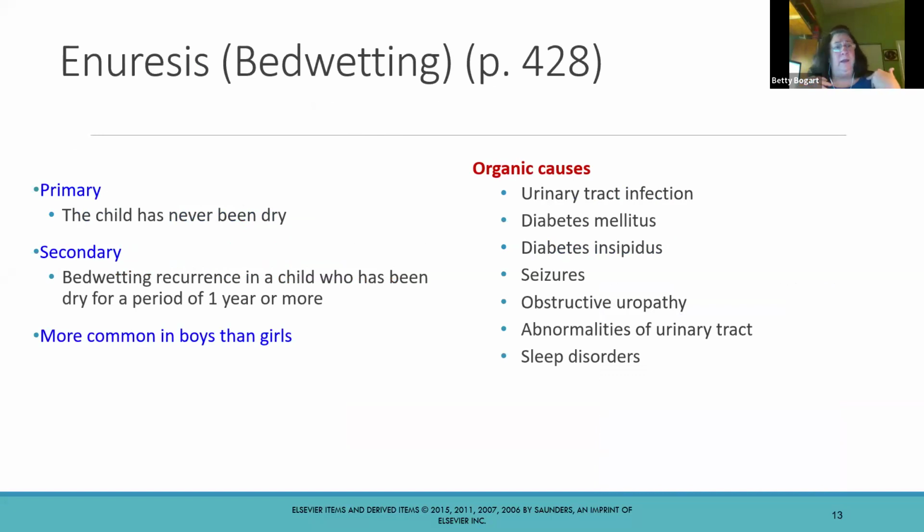It could be a kid who has always wet the bed, 8, 9 years old, or 5, 6 years old, and they regularly are wetting the bed. And then there's some who have been dry, potty trained forever and ever, and all of a sudden they start to urinate in the bed at night. Well, that's when you need to investigate. It's more common in boys than girls. But what could cause a kid to urinate at night when they've been potty trained forever?